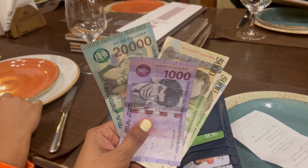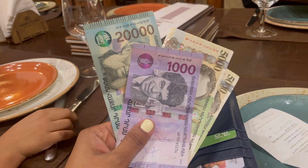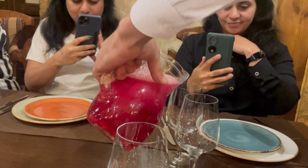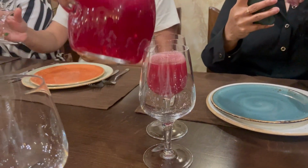I exchanged around 300 dirhams, wherein I got around 32,000 drams. This was the currency which we got. And then the restaurant, yes, it was amazing. The ambience was really cool.